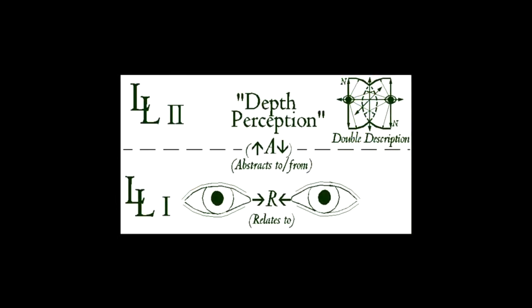So we have two eyes, and because we have two eyes, we get two slightly different pictures of the visual environment. Our nervous system compares those two and creates another species of information that we call depth perception. So we have these two visual things at one logical level that are compared, and boom, this new species of information gets created. That's what we call a step in abstraction, a building of knowledge.